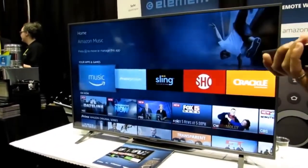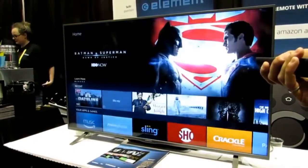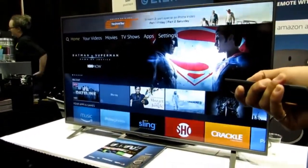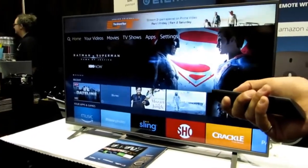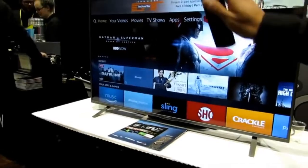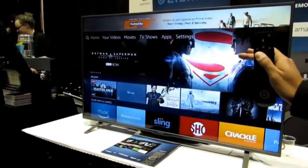Then one of the main differences between this and what you get with a regular Fire TV is it's a fully functional TV with live TV programming and other things. I don't know if we have access to that here. Can you show me the TV interface? Absolutely. So everything that a regular Fire TV would do, plus a lot of new smart TV features.